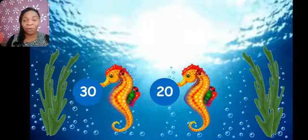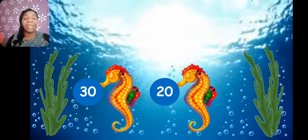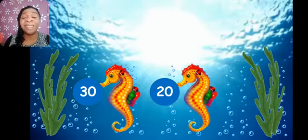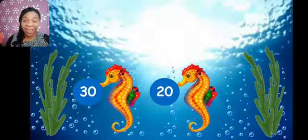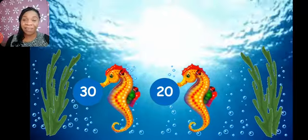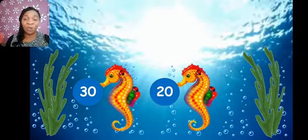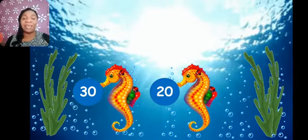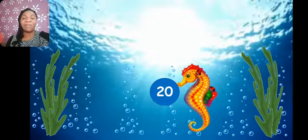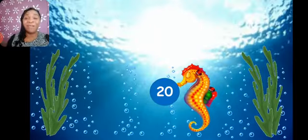Okay, we have two more seahorses left. Now, I want you to spot a particular number. Yes, that number I said, if you get right, I owe you a sticker. So, can you spot the seahorse with the number 30? 30, not 20. 30. Yes, you can. Okay, point at it and let's see if you got that right. Ooh, you did. Wow, great job there.